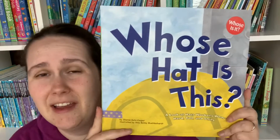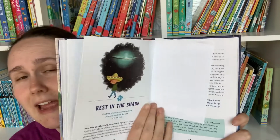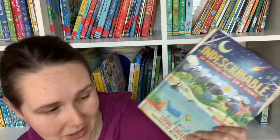In this case, I have this book called Whose Hat Is This? And I picked this book because the next thing we're going to be doing is a devotional from this Indescribable book. And the next one happens to talk a lot about sombreros and shade and that kind of thing in relation to space. I haven't read it completely, so I don't know, but I thought this would be a good segue. So we'd start with this. So she's talking about hats and what hats do and different hats. And then we're going to be reading about hats in here as well, sombreros.